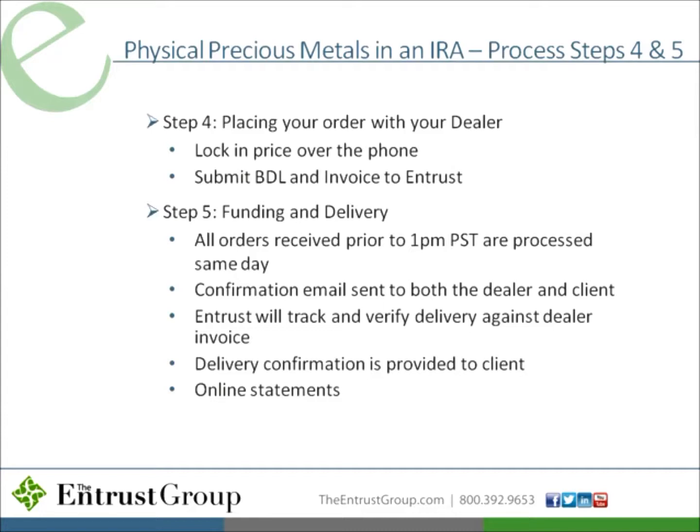So simply call up your dealer and place the order. What they're going to do is generate an invoice. They'll either email it to you or provide it via fax, but most of them nowadays will just shoot you an email, and they usually will CC Entrust on that order. So if you place an order for 100 American Gold Eagles or Silver Eagles, they will submit that invoice to both you and to Entrust for funding.